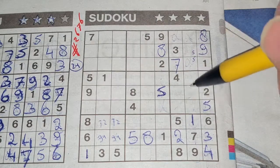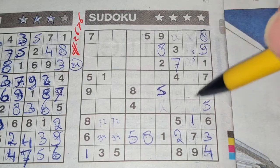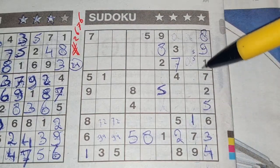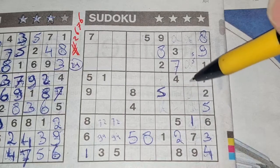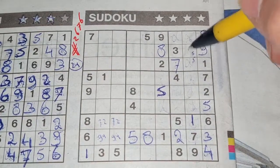Yes. 6 missing numbers in this column. 2 of those missing numbers are the 4 and the 2. We have a 4 and a 2 in this big square, so no 4 and a 2 in these 3 boxes. So the 4 and the 2 goes in those 2 boxes.